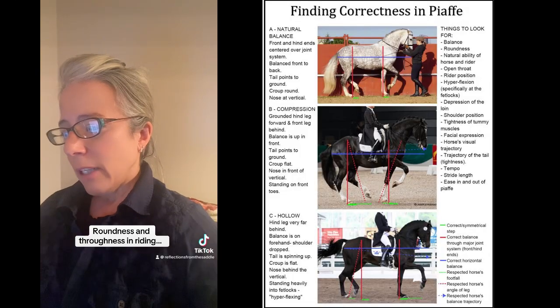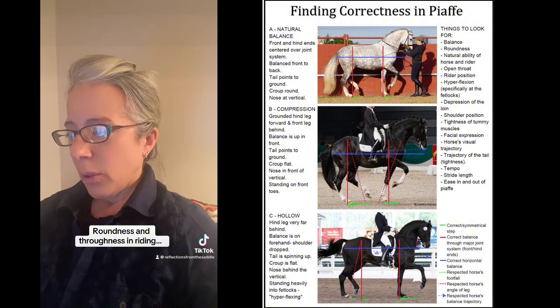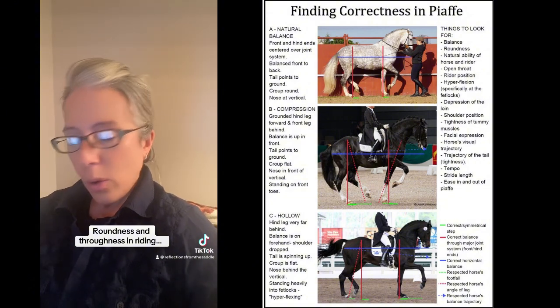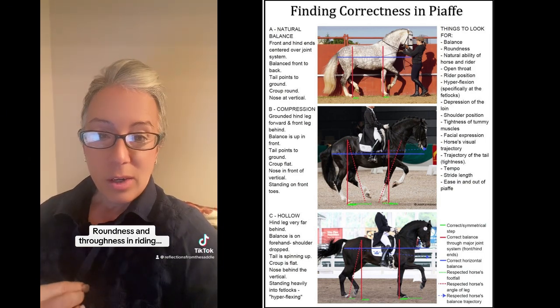For that total throughness, we have to make sure we know what the horse's issue is, as far as whether there is any pain or soundness issue. That doesn't mean that just because they have it we give up, but there is management. That's what our vets are there for, to help us manage those things. And I have a really good picture here that I'm going to include in this video. It's called finding the correctness in the PF, and it basically shows what the horse looks like in the PF when that system is totally working 100%, and then some variations of when it doesn't work that well.